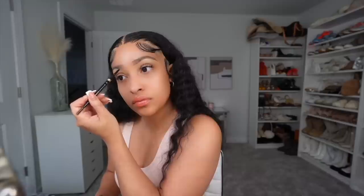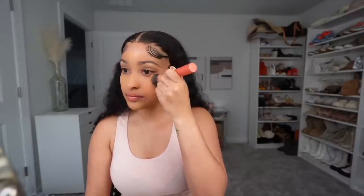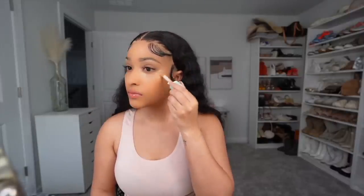After applying my primer, I went ahead and did my eyebrows. I'm not even gonna lie, this was not my best eyebrow day. I definitely feel like they could have been a little bit better, but the look still came out cute. So I applied my foundation, blended that out with a foundation brush. I also went in with my Tarte concealer under my eyes, forehead, bridge of my nose.